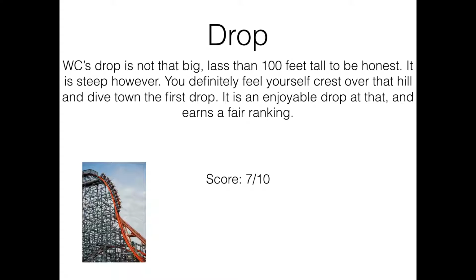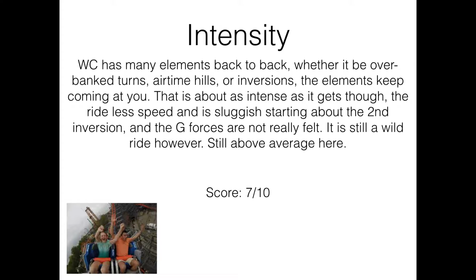It's an enjoyable drop at that. Very enjoyable drop. It might be small, but small drops can still be good. You can also kind of whip over the drop. It's a fair ranking. I'll give it a 7 out of 10. I mean, it could be a 6, but I think it's 7 because it definitely is fun. I don't really remember the drop of this one because honestly, I paid more attention to certain other elements I'll get to later.